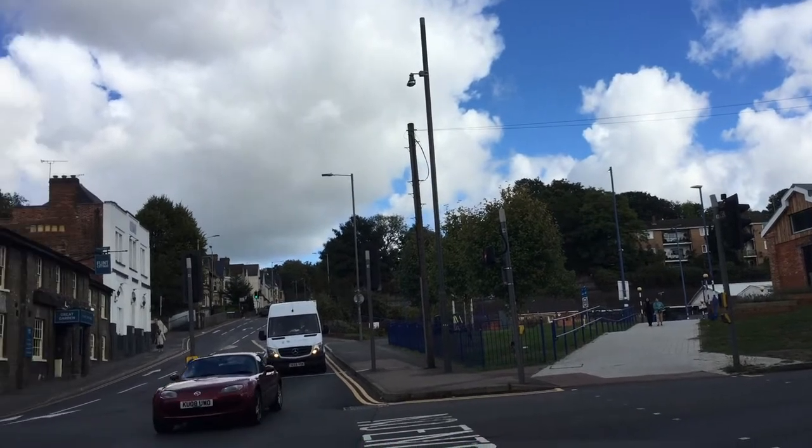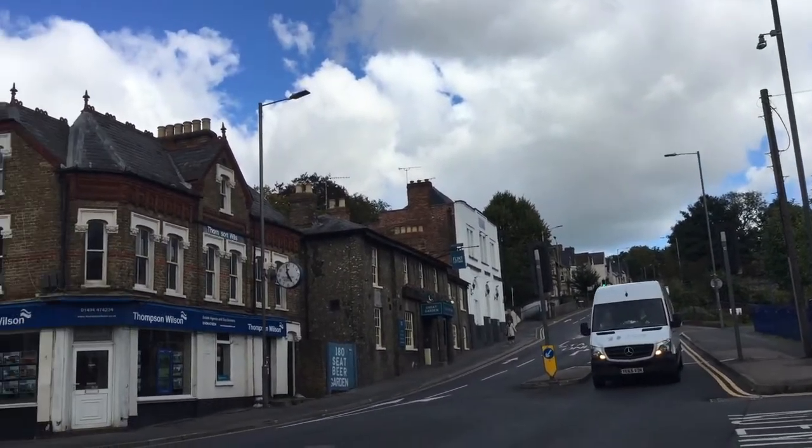Wycombe was the first place I lived in when I moved to England in 1996. That's some time ago. Now, it's famous for having two hills because it lies in a valley. And the hill behind me is Amersham Hill. But on the other side, which I'm not going to go to because it is absolutely mammoth, is Marlow Hill. And at the top of it, there's a Waitrose.